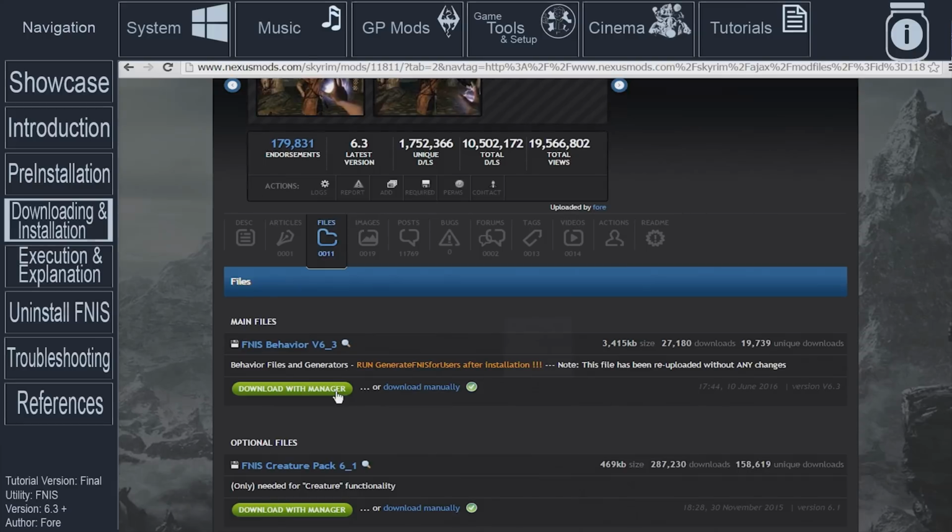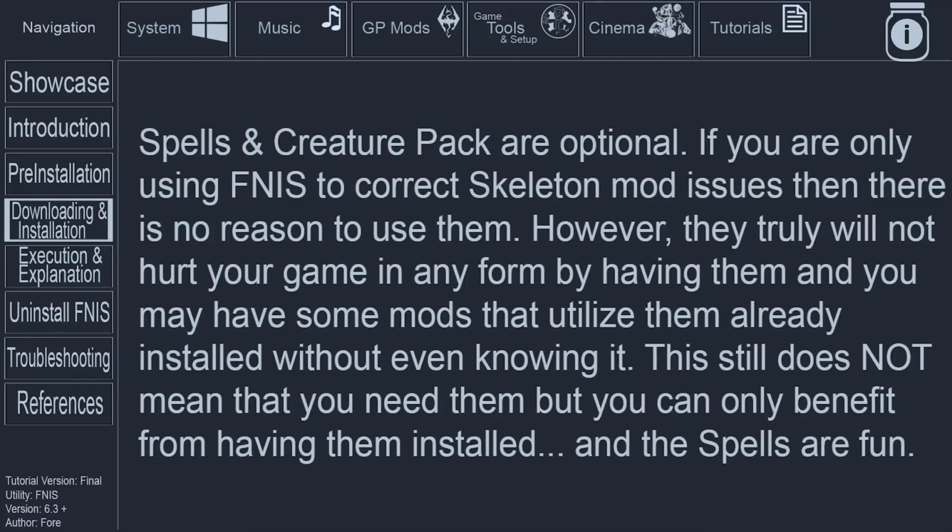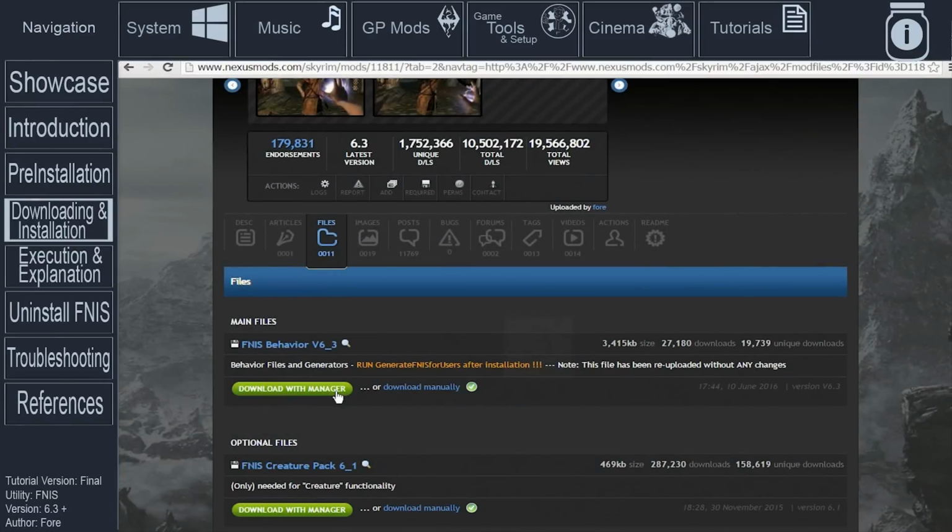Note, you do not need the next two files that we are going to download for FNIS's new idles to work. However, installing these additional files will not hurt your game in any form, even if you do not utilize them. The only users that I would suggest to not download these are those who know with complete certainty that they will not need them and are approaching their plugin limit. Information regarding the following files was given during the pre-installation section of this guide.